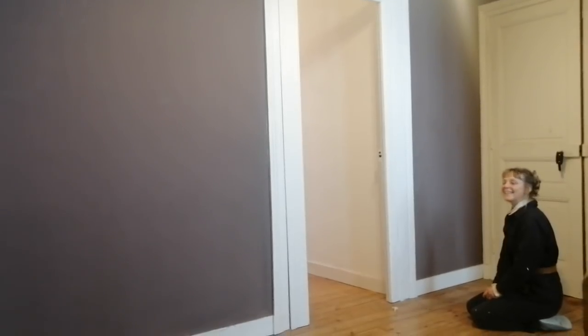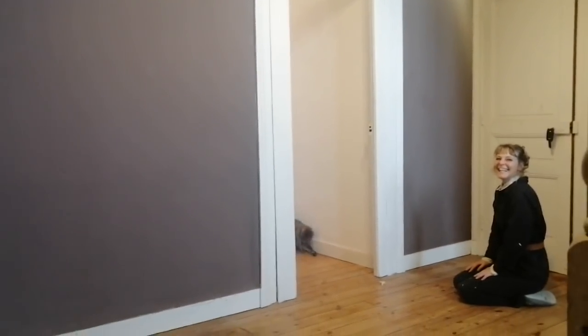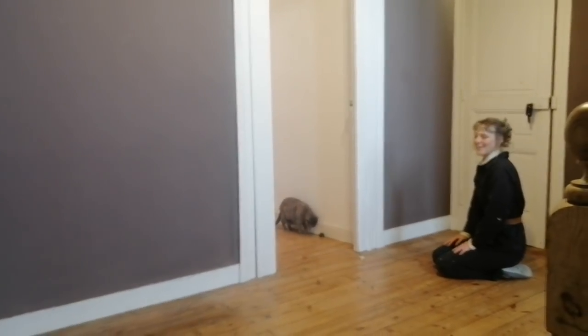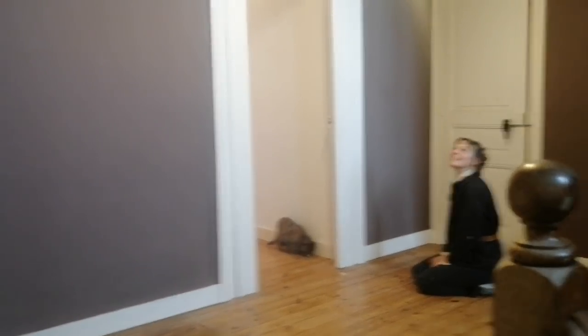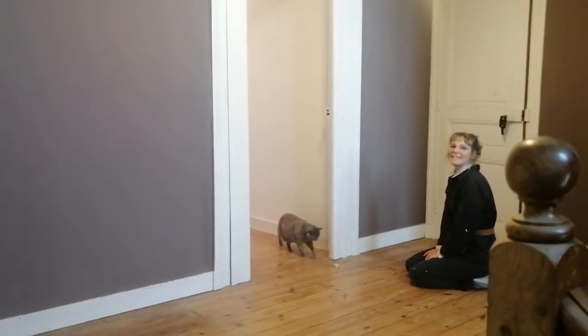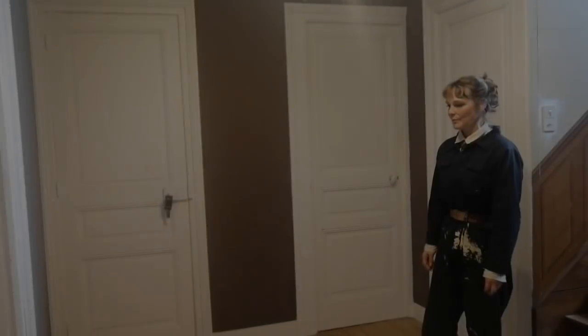What, for spiders? No, new projects. Ah, we'll be okay. Get all anxious and go all foggy. It's okay. It's a manageable project, isn't it? Yeah. So this is just the small landing onto the first floor bedrooms.